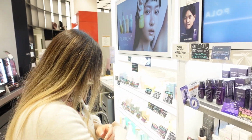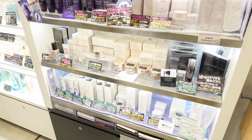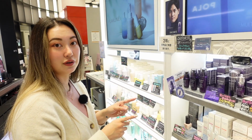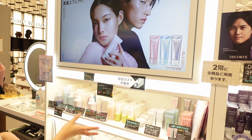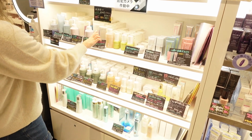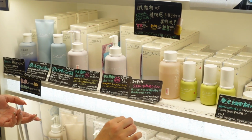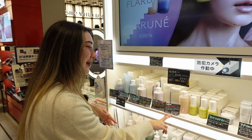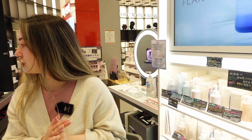This whole brand is super well known in Japan. I feel like it's starting to make its mark globally as well. I feel like I've seen a couple of international influencers talk about it too. Albion I've heard of, but not this. Oh, I guess it's a sub brand. So Flarune by Albion. I also love these little handwritten notes by the staff, I assume, on what they recommend. I know it's a bit of a shame if you can't read Japanese, but I think it's a really nice personal touch that the staff have done at this store.